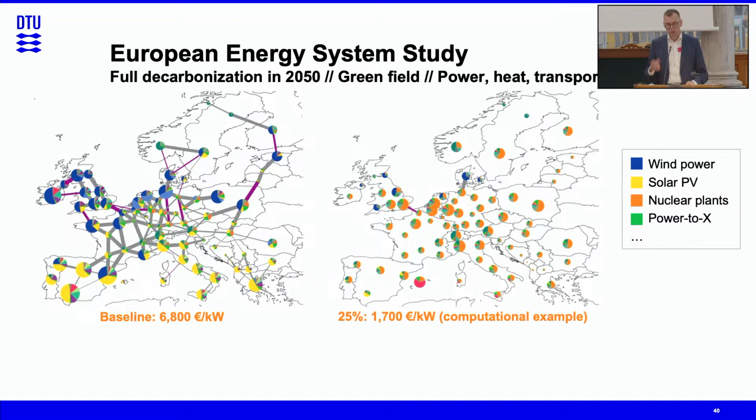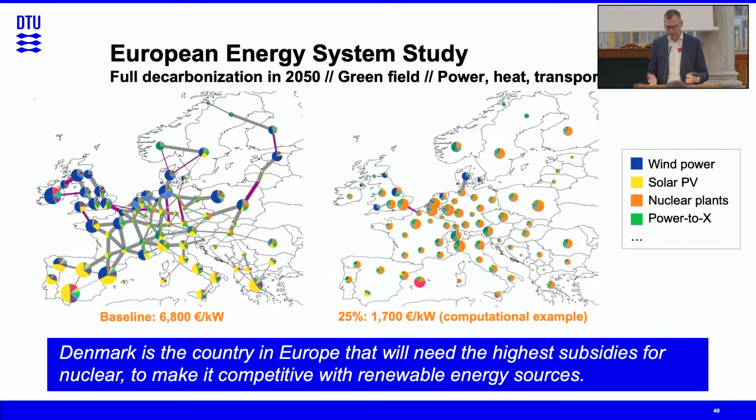You'll also see that there's quite a lot of power to X in both scenarios. That's the green color. To balance the system, both systems need the power to X, for two different reasons. So you could say that Denmark is the country in Europe that will need the highest subsidies for nuclear to make it cost competitive with renewable energy sources.